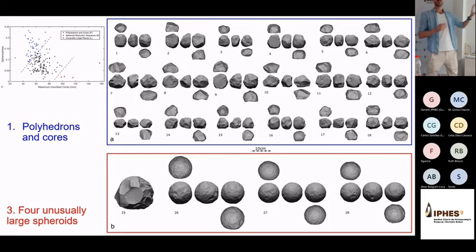So, looking at what we've excluded from this sample, we've excluded items like this. Almost all of these are on flint, as Bar-Yosef, Goren-Inbar and others noticed. And here, I think, or at least I hope, none of these items look particularly like spheroids.